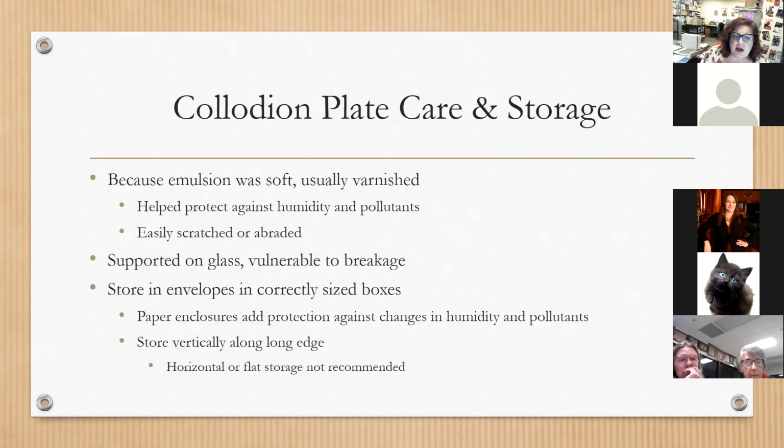Because the emulsion is so soft, it's usually varnished, and this helps protect it against humidity and pollutants, but it's still pretty easily scratched and abraded. It's supported on glass, so obviously it's very vulnerable to breakage. It's best stored in envelopes in correctly sized boxes. Paper enclosures add protection against changes in humidity and pollutants. All glass plates should be stored vertically along the long edge and never flat. If you stacked a bunch of glass plates on top of each other, the bottom one would break, and you don't want that. That's why we store them vertically.